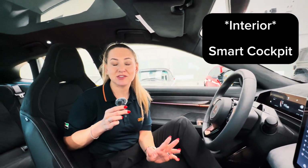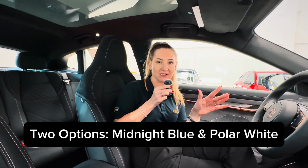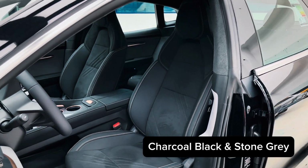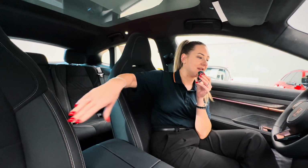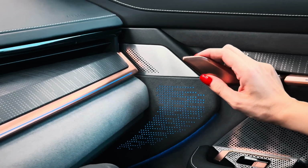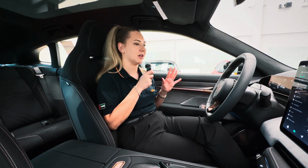Into the interior. So the car comes in 2 finishes. You have midnight blue and polar white, or you have this one, which is a mix of charcoal black and stone grey. I think it's very, very nice. And then it also comes with these rose gold finishes as well. So the seats and overall feel are very comfortable and stylish and modern as well.